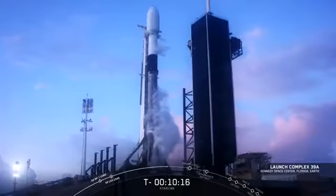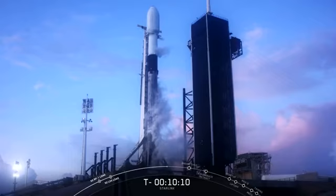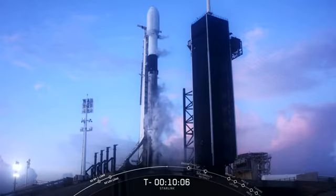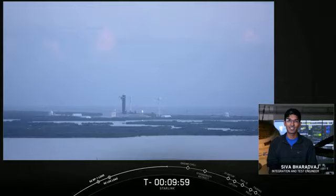Good morning. It's Tuesday, October 6th, and on your screen is a live view of Falcon 9 awaiting its 7:29 a.m. Eastern Time launch from Launch Pad 39A at the Kennedy Space Center in Florida. And a hello from SpaceX headquarters in Hawthorne, California. My name is Shiva Bharadvaj, and I'm a space operations engineer here at SpaceX.